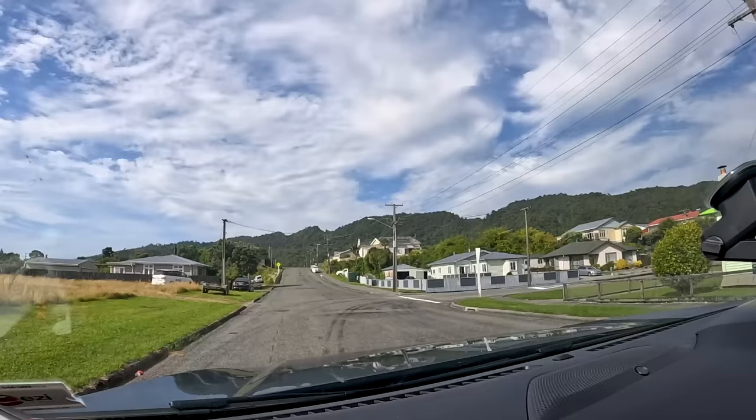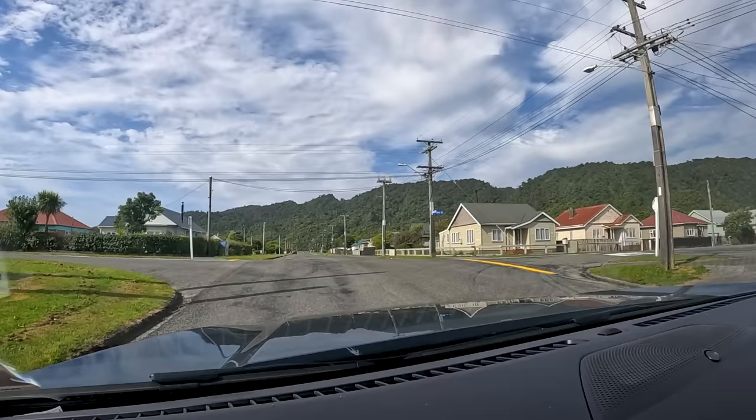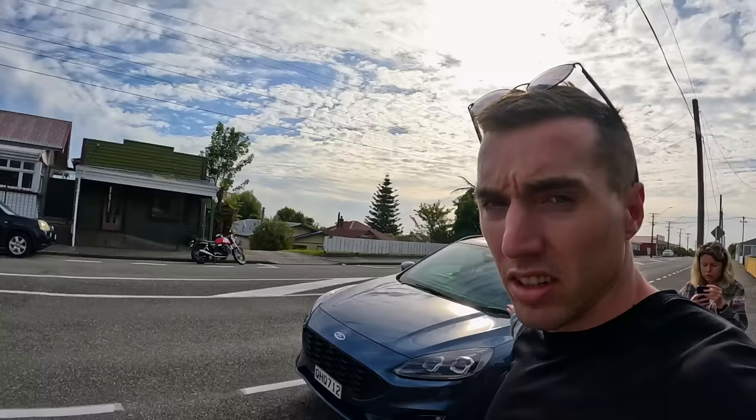Right, the Airbnb is coming up here on the left. Jeez, that looks like a funky old house. It's a bit run down. Needs a new paint job. Nice. This is where I'm going to be staying tonight. So guys, we just checked into an Airbnb here in Greymouth. We have a local fish and chip shop in the area. We're going to check it out.